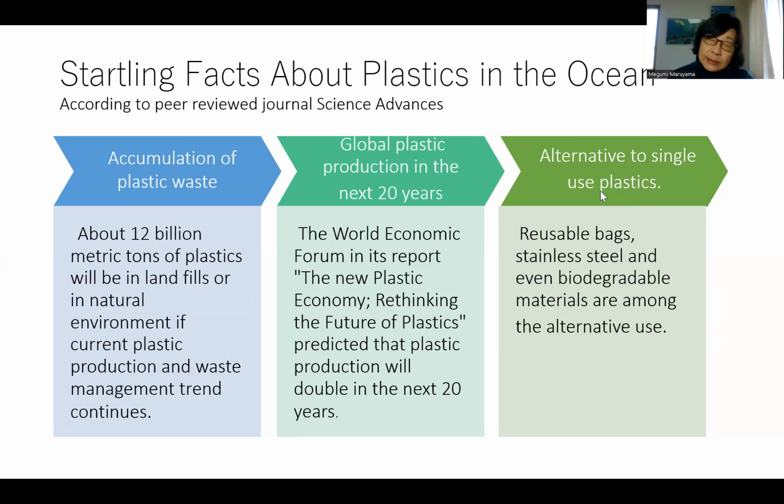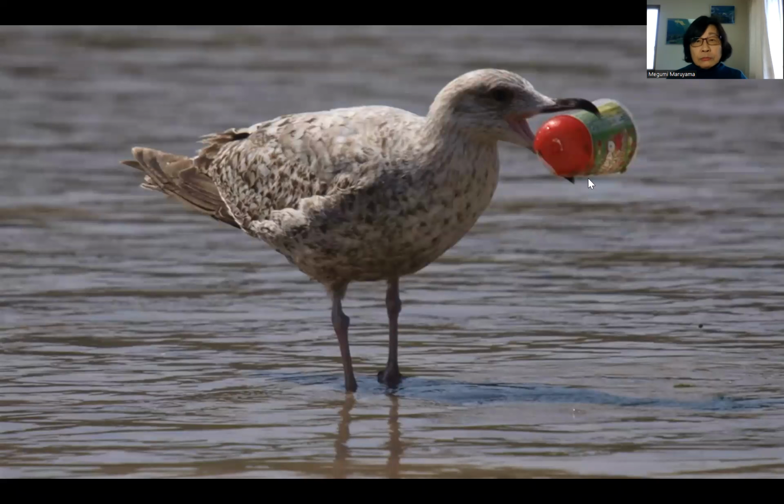Alternatives to single-use plastics. We can do something about that. Reusable bags, stainless steel, and even biodegradable materials are among the alternatives. Instead of using PET bottles, you can use your own my bottle, washing and using it every day. So this is also a plastic toy of a baby. This kind of garbage is everywhere. So dangerous.